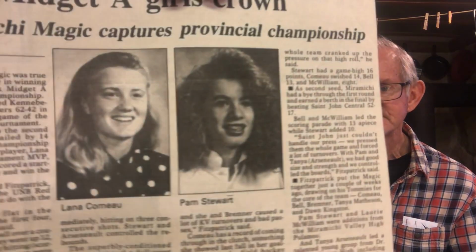Okay, the Magic trailed by 14 points, but led by championship game most valuable player, Lana Como, and tournament MVP, Pam Stewart, they scored a startling 34 points to tie and win the game. I didn't know this. Todd Fitzpatrick, who we talked about yesterday, was the coach. And there's Pam Stewart. She was the tournament MVP.